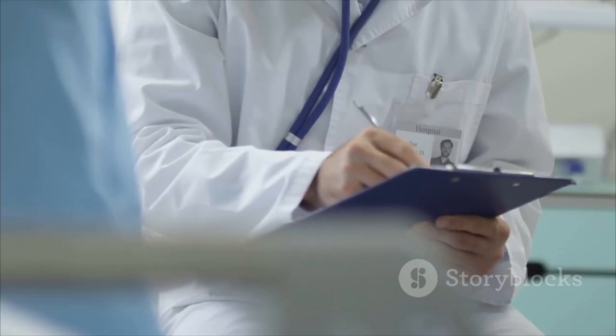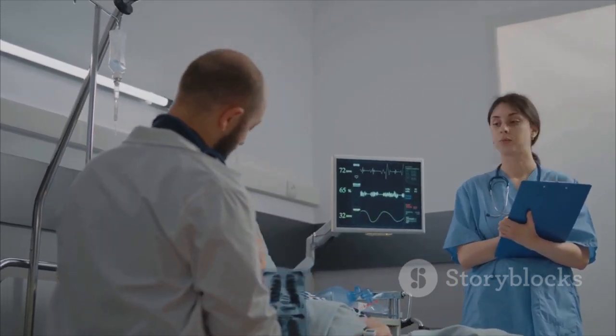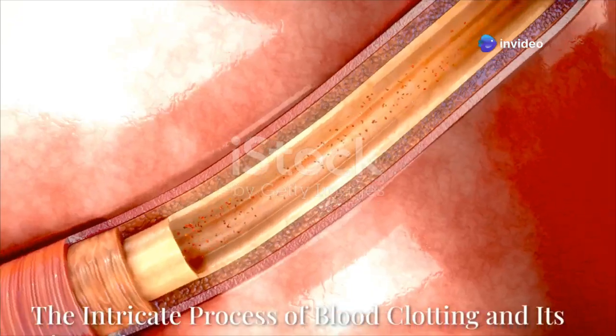This essay will delve into the complexities of hemophilia. We will explore its causes, symptoms, diagnosis, and treatment. Let's start by understanding the crucial process of blood clotting and how hemophilia disrupts it.